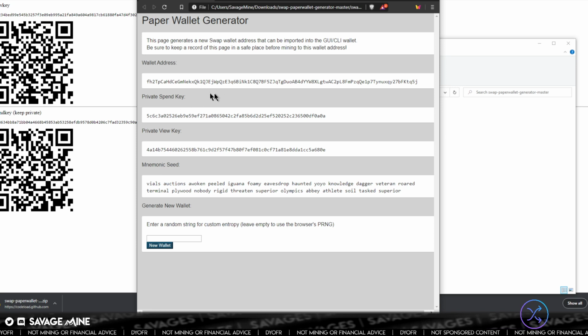It has not even touched the network at all, but cryptographically it'll work. The wallet address is going to work. You'll be able to send to it and everything. So that would be the next level of security, right? To have a completely offline machine.